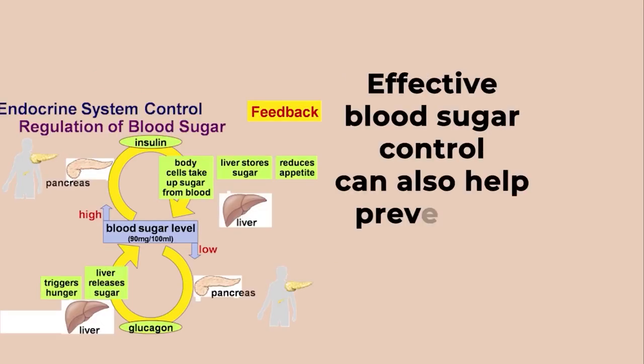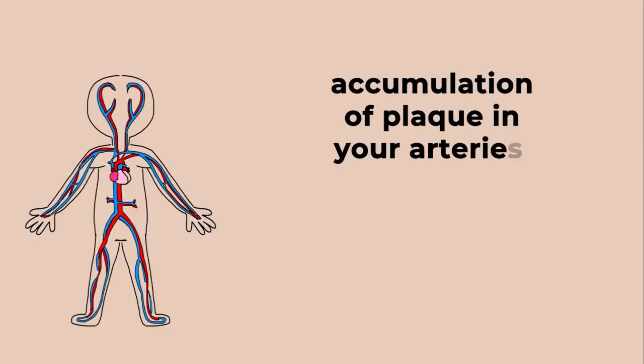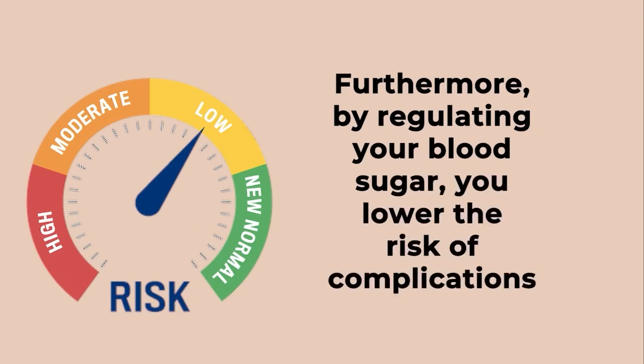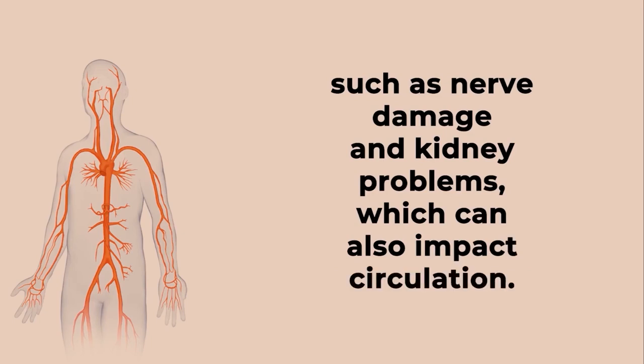Effective blood sugar control can also help prevent or slow down the accumulation of plaque in your arteries, a significant factor in poor circulation. Furthermore, by regulating your blood sugar, you lower the risk of complications such as nerve damage and kidney problems, which can also impact circulation.